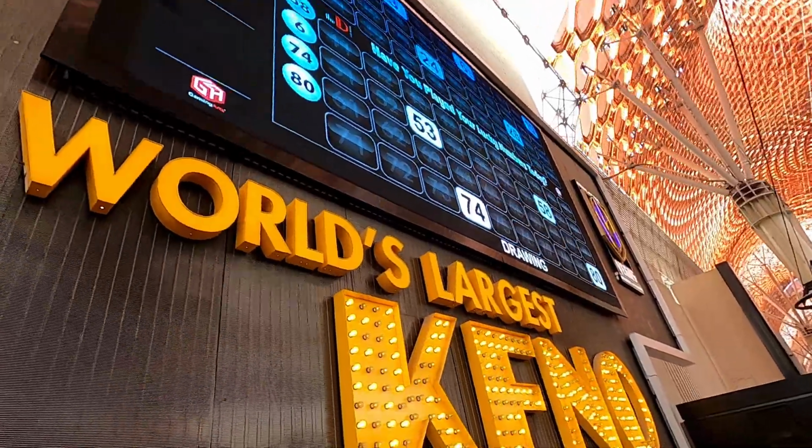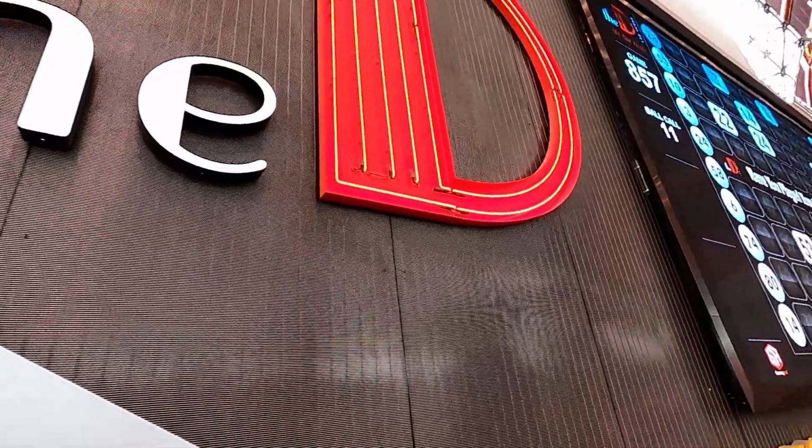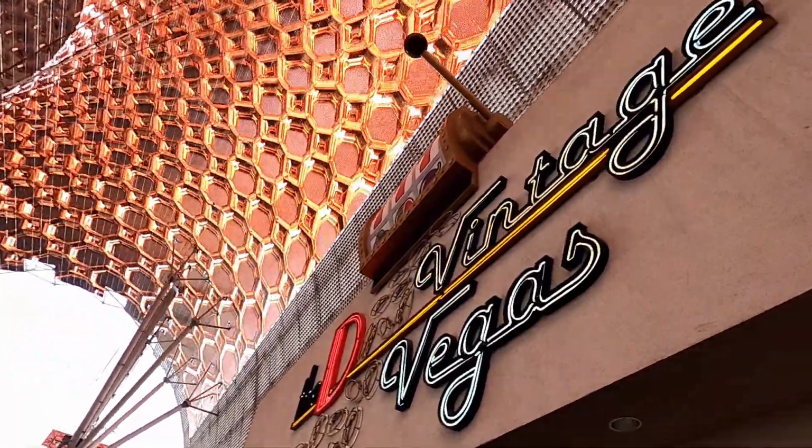Now we see the Kino board in action. Look at that. World's largest Kino board right here in action. Here at the D, and check out this sign overhead. It's just different perspectives everywhere. Same hotel I've been in so many times, but I haven't seen this particular entryway.